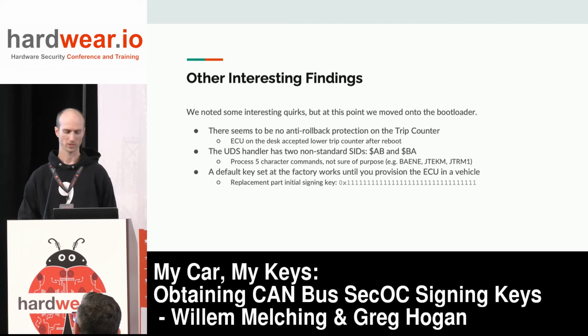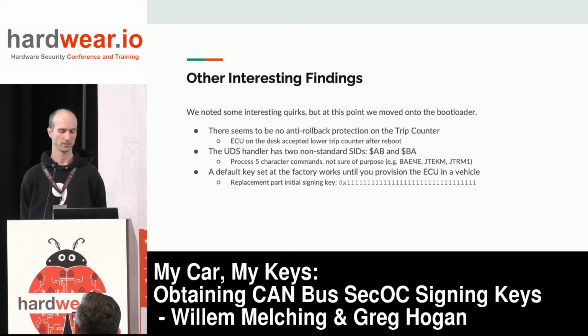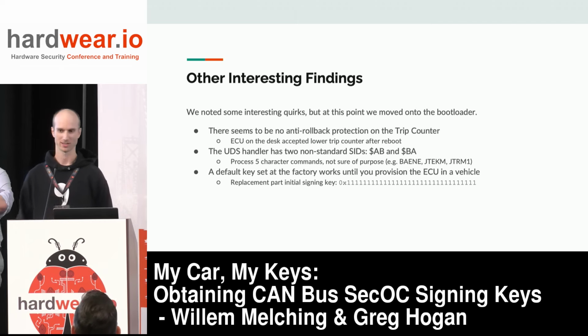There were some UDS handlers that were non-standard that we weren't familiar with, hex AB and BA, but not really sure what those were. But one interesting thing was that we had an ECU that had never been in a car before, so it had never been keyed for a car. But it did have a key that you could use to sign messages with that was all ones. So I suppose if you really were motivated, you could just buy a replacement part and put it in a car. And the rest of the car wouldn't be very happy, but you could send messages that it would accept.